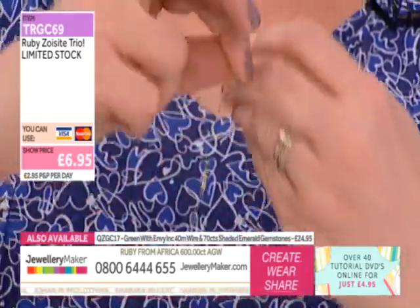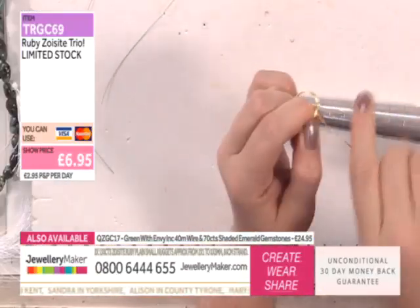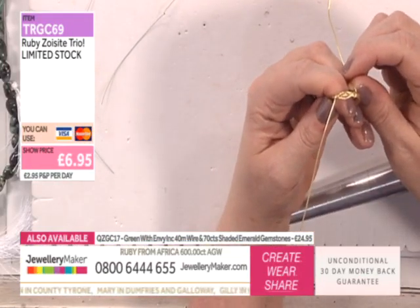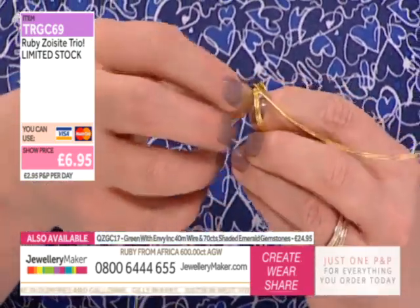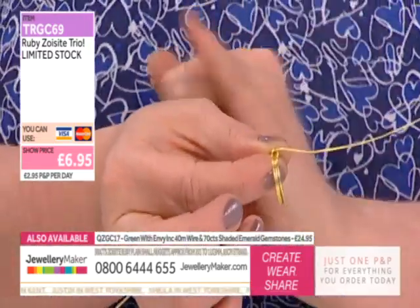So just lock one piece of wire around and then go over to the other side and do the same. What I'm doing is leaving a bit of a gap in the centre between the wraps. You can see that there. That centre is where my stones are going to sit. I'm actually going to start off with the one with the emerald slices, which is the channel set one.